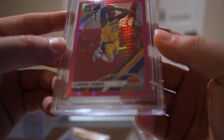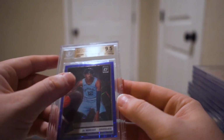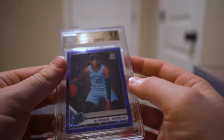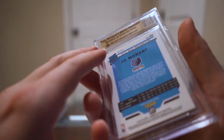Got the Hyper Pink from Optic, 9.5. Then they got the Blue Optic Morant, 9.5. I think I graded one of these earlier this year and got a 9. And then I submitted a card that looked exactly the same and got a 9.5.